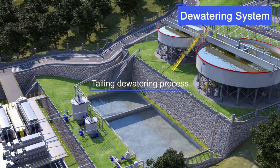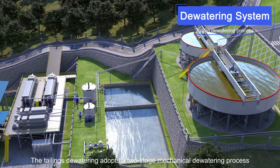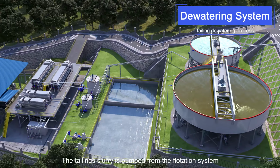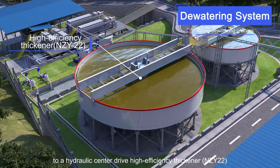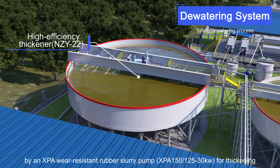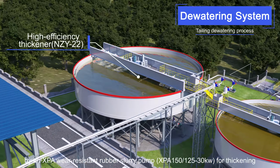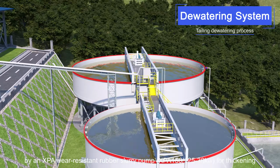Tailing dewatering process. The tailings dewatering adopts a 2-stage mechanical dewatering process. The tailings slurry is pumped from the flotation system to a hydraulic center drive high-efficiency thickener, NZY22, by an XPA wear-resistant rubber slurry pump, XPA 150/125-30 kW, for thickening.